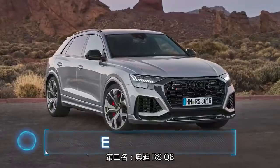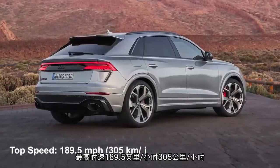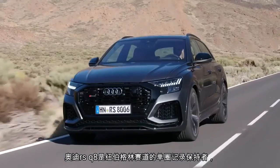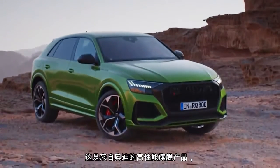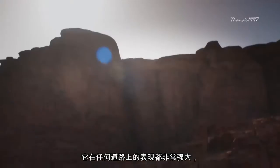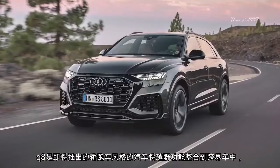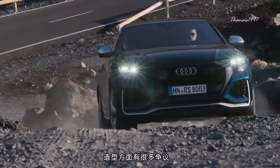Number 3. Audi RS Q8. Top speed 189.5 miles per hour, 305 kilometers an hour. With a lap time record at Nürburgring, the Audi RS Q8 looks formidable on any road, anywhere. It's a high-performance flagship from Audi, so there's a lot to expect here. Something strange seemed to happen in the development process. The Q8 is a coupe-inspired car that comes with off-road capabilities put together in a crossover package.